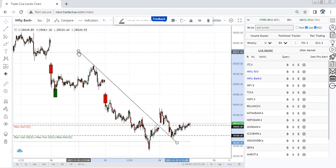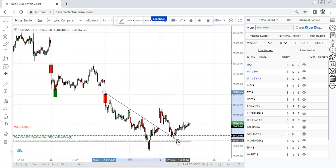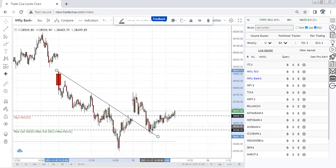So even if I take just from yesterday, just see the trend line. It tried to basically sustain the trend line. That was very nice. Opening gap up, sustaining, coming back on the lower side, the max call OI, max put OI, everything was over here. And that's why it took some support over here and started going higher.